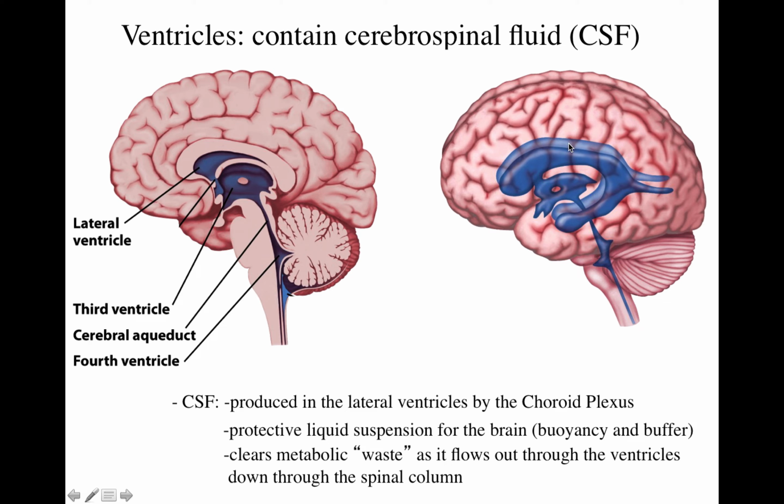But lateral ventricles are these two here. So this is one, and then you can see behind it, there's another one that's shaped exactly the same way. It's just on the other side of the brain. So there are two lateral ventricles. And cerebrospinal fluid is produced in the lateral ventricles on each side of the brain by a little organ called the choroid plexus.